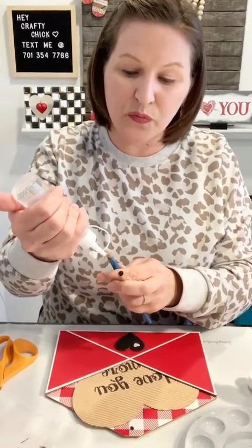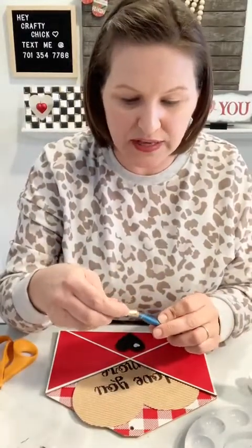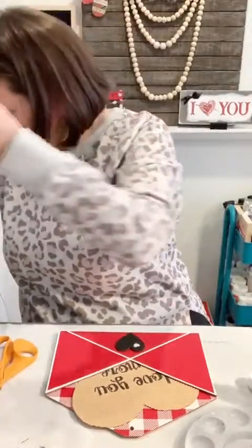So it's really good to know what glitters you have in stock in your house, in your craft space, what they do, because they all have different effects. I'm going to show you an example. Oh, there goes my little share me sign. Okay.